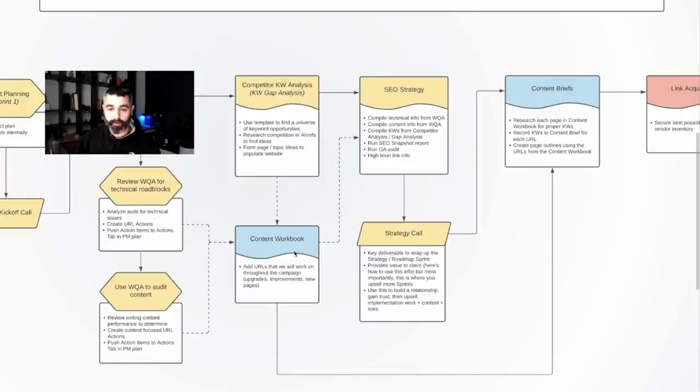So now what we have is a content workbook full of pages to update and full of new keyword topics that we can attack for more content. Essentially, we have all the content, all the URLs that we need to work on over the life of the campaign, barring some unforeseen things in the future where we want to add more stuff into it. But we're already getting very detailed and organized about the content that we want to move on in the next part of the sprint, the next part of the campaign, which makes it much easier to sell that content sprint because now we have a content workbook that's like, hey, here's everything that we need to work on. Can we get started? We charge you for 10 of these at a time, blah, blah, blah. I'll talk about that in a second.